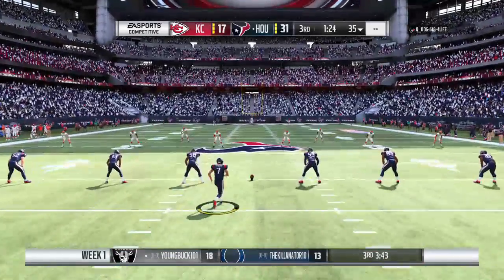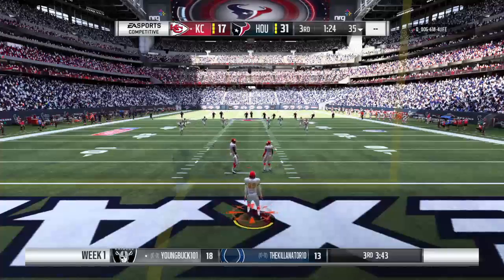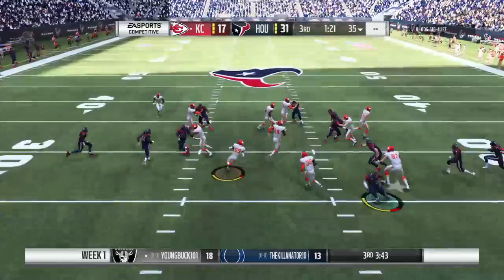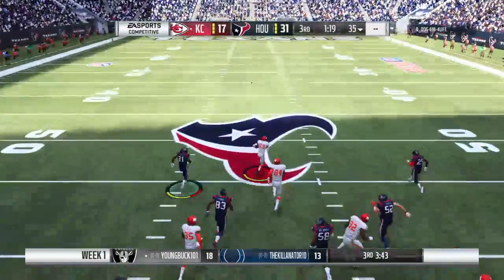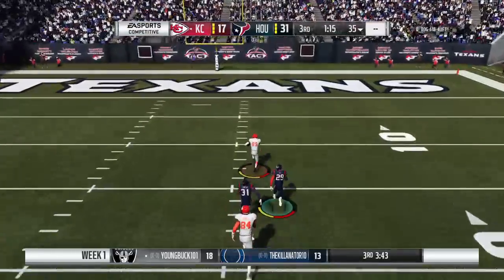Fairbairn now to kick this one away. That's fielded in the end zone. Accelerating, and off he goes. He's at the 30.